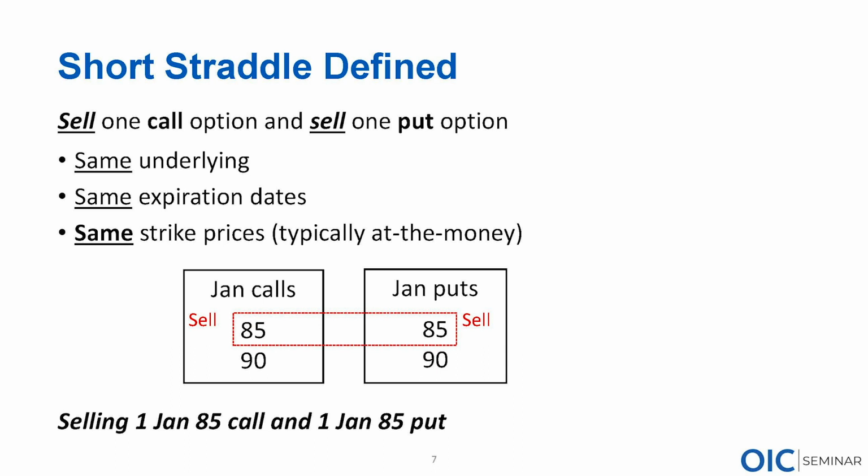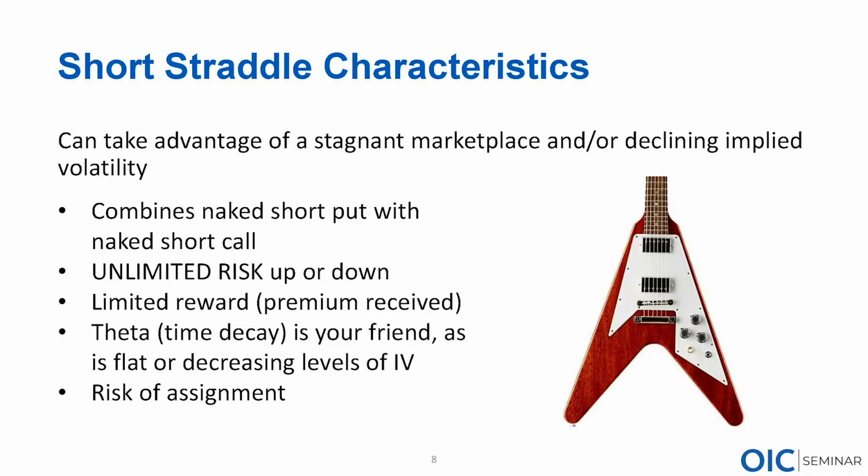We're in the same expiration date, January, at the 85 strike price, selling a call and selling a put at that strike. What we're trying to do is take advantage of a neutral market or a declining volatility level. There's a whole host of things to consider here. We have a short put and a short call. Now those by themselves can be looked at differently.